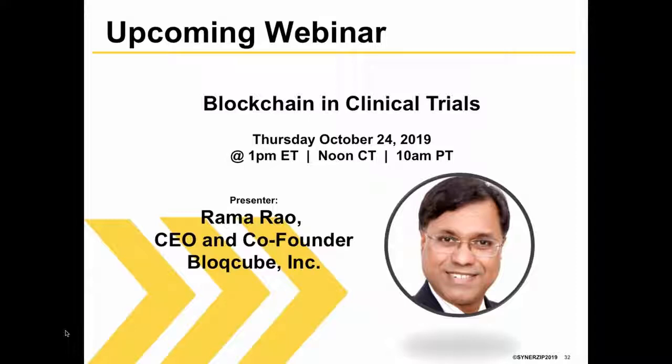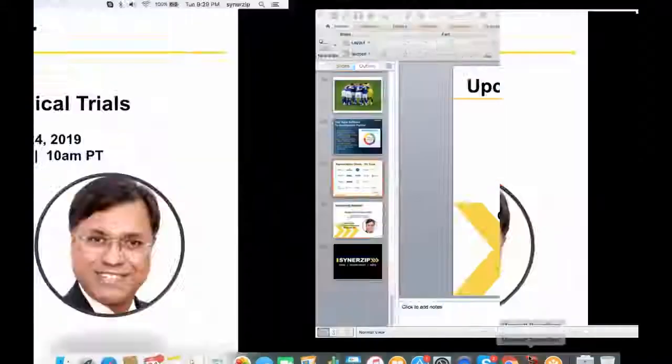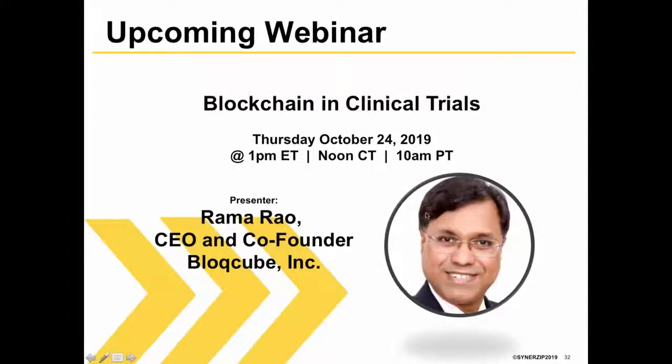It will be presented by Mr. Ramarao, CEO and co-founder at BlockQ. That's going to be a very interesting topic. At Synerzip, we are deeply involved in blockchain projects, helping customers, showing value. This is going to be one such topic where we'll go into the nuts and bolts of how blockchain is being used in a typical clinical trial scenario that we are helping this company with.